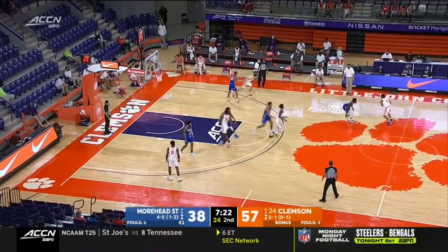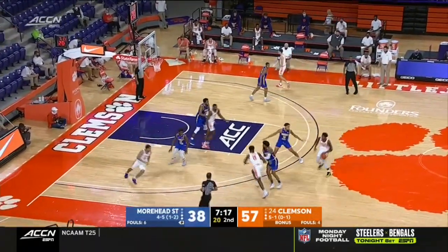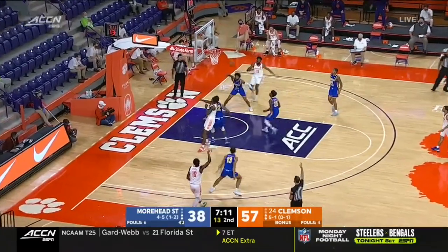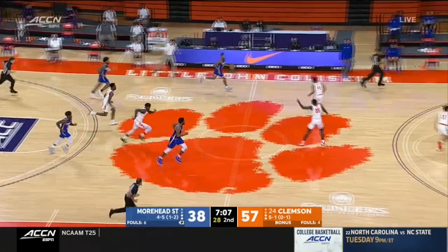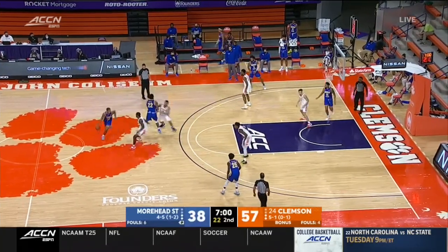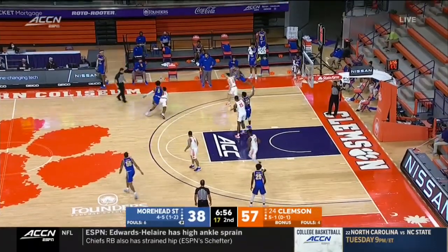Morehead State just has to stay aggressive defensively. You can't play the score at this game. You can't look up and see the number. You have to continue to play your concepts and play your scouting report. Grazing the front rim, Olivier Maxence Prosper, the freshman. 7 minutes to go. Clemson with a 19-point lead. They've led by as many as 21.